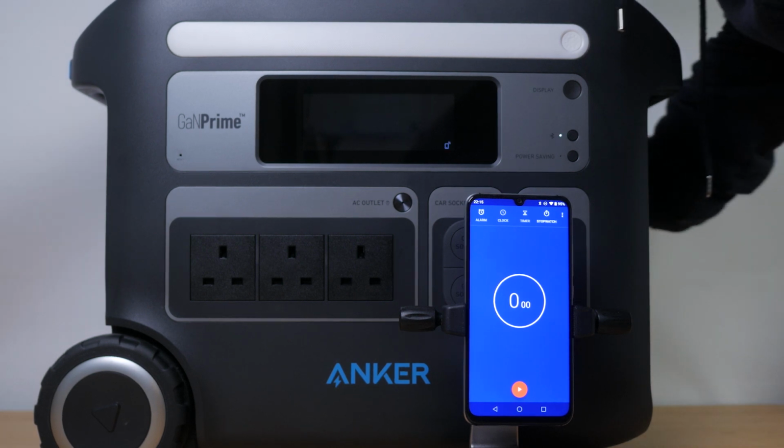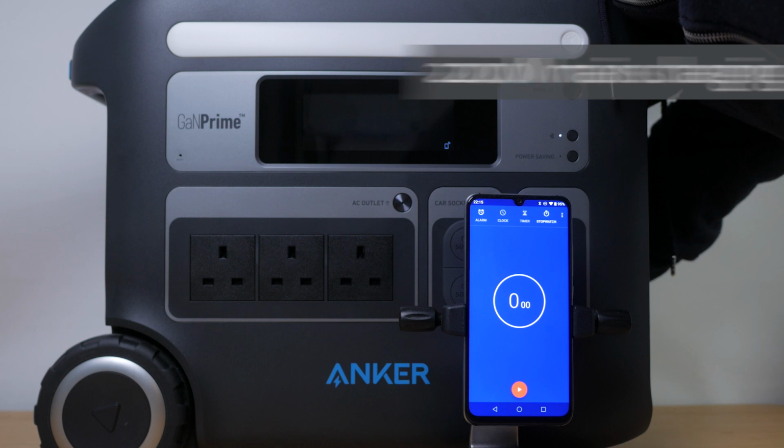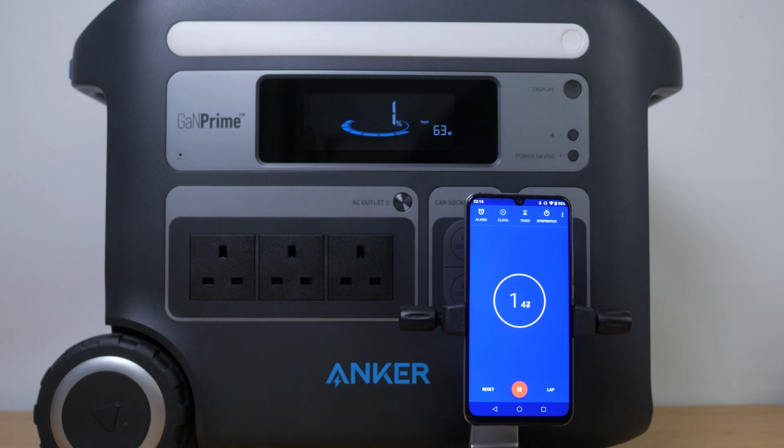The Anker PowerHouse 767 can charge its 2048 watt hour battery off mains at up to 2200 watts, and you just need a standard IEC mains cable, often called a kettle lead in the UK. You can use any kettle lead, but ensure it has a 10 amp fuse. At full charging speed, you'll blow any plug with a 3 amp or 5 amp fuse.